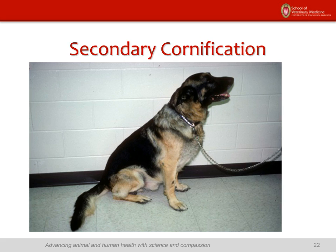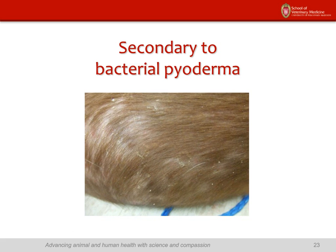But these dogs very much should be pursued for underlying causes, underlying diseases. Secondary to bacterial pyoderma, there are little epidermal collarettes there. In the center of the screen, you can see some little circles. Whenever you have a pimple, it starts out as a bump, it goes to a pustule, it crusts, the crust falls off, and you get scaling. And that's one of the most common causes of scaling: a bacterial pyoderma.